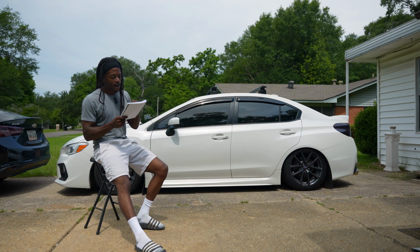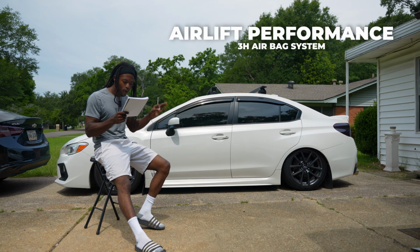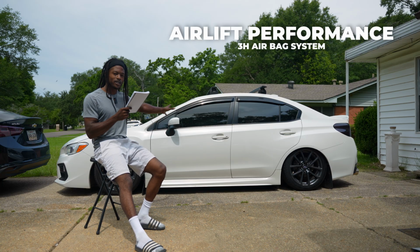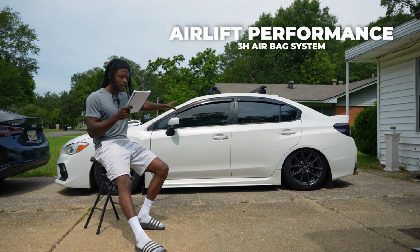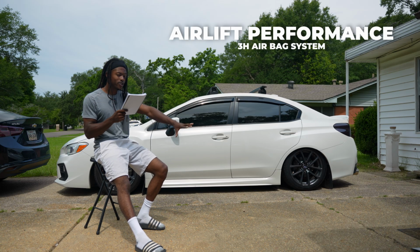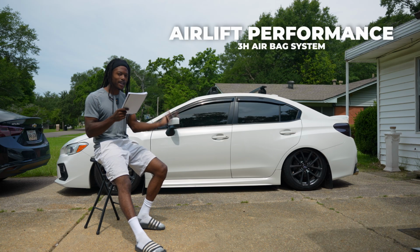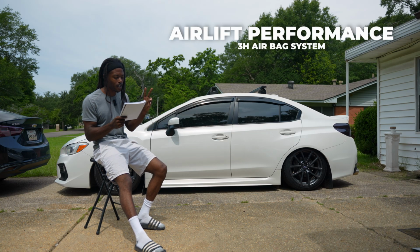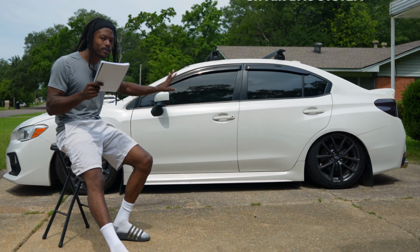Up next, we do have our Air Lift Performance. This is probably one of the biggest things that we have on the car, and as you guys can see, it is laying on the ground. This is going to be our airbag system. It is the 3H system, so it is the height system. I have not put my height sensors on yet. You guys have not seen the second video, and they are still not on.